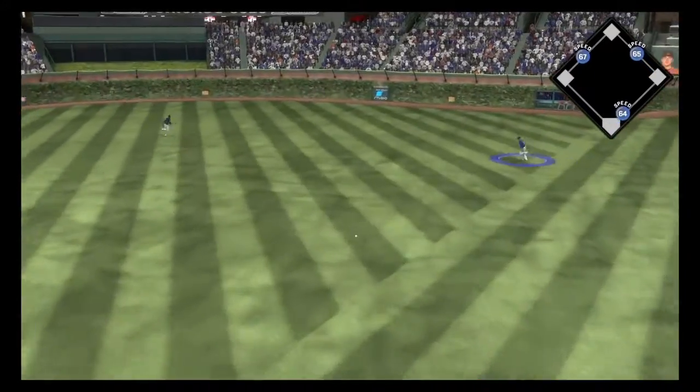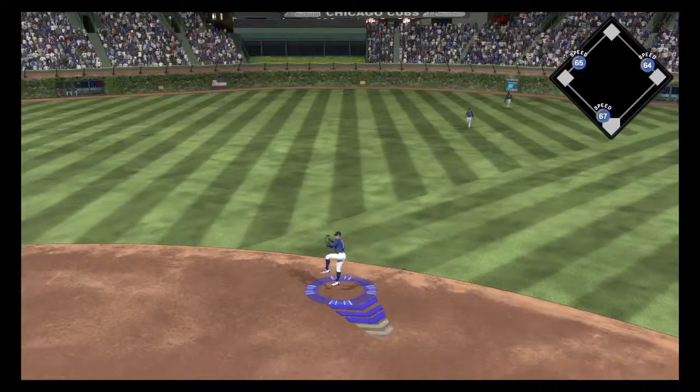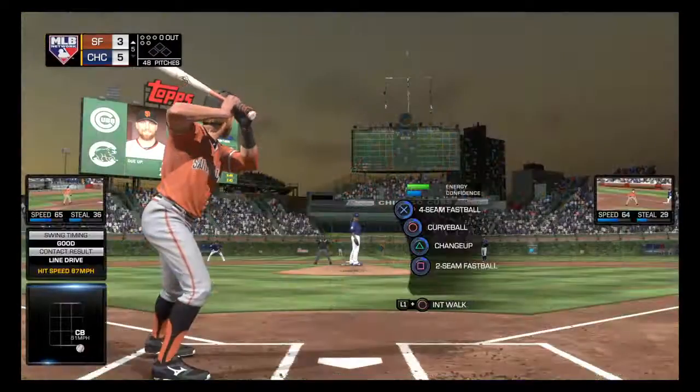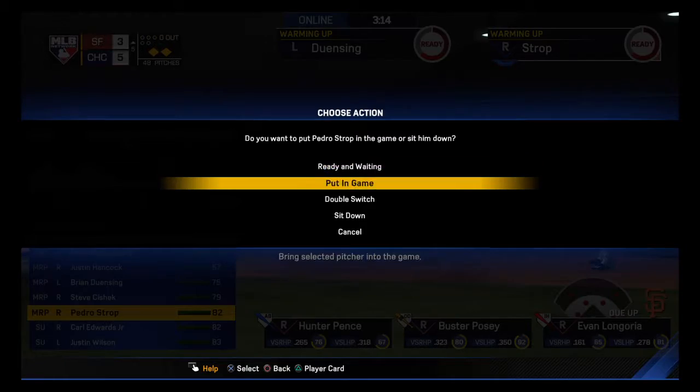Swing and a liner. And that's in there. Base hit. Jackson rounds the corner and is headed home. And the run's going to score from second as it's now a 5-3 ball game. Ready once again, Hunter Pence. He started out the evening 0 for 2 so far.